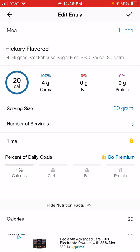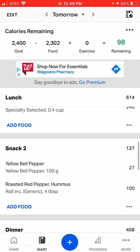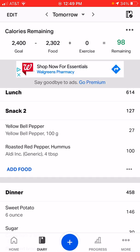This particular brand, this G. Hughes Smokehouse sugar-free barbecue sauce, they have 3 different flavors plus a honey mustard plus a ketchup. So I love this brand of barbecue sauce. It just allows me to continue to have that. But you can use something else here. You don't have to use this. Then we'll go down to the snack. I left the red peppers and hummus, just like on the previous snack here.